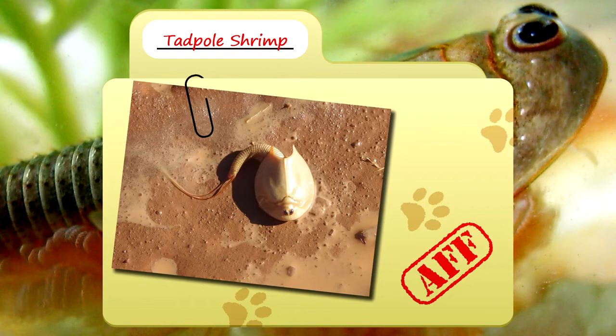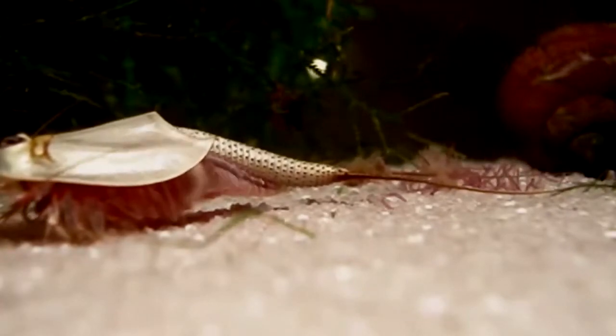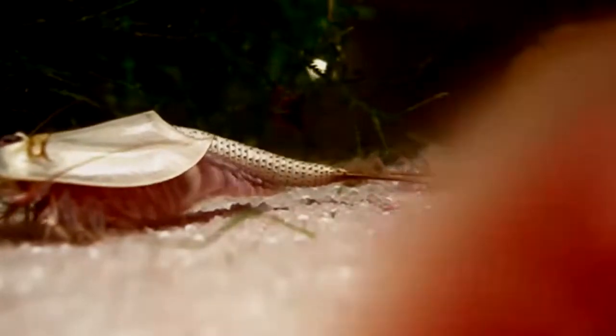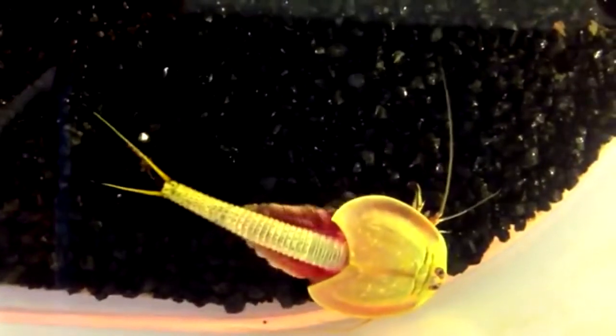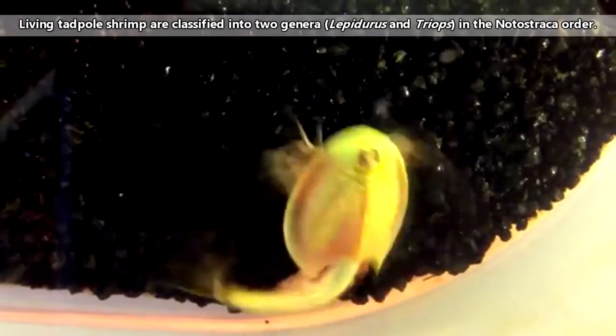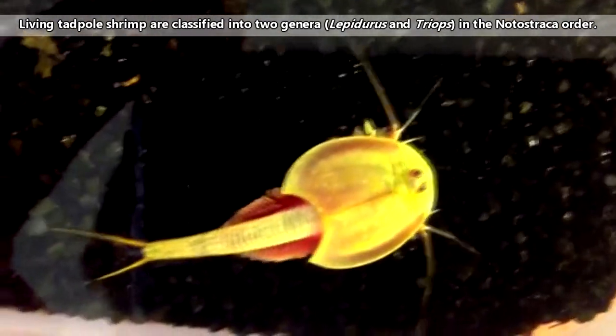Today on Animal Fact Files, we're talking about tadpole shrimp. These animals are also known as shield shrimp in reference to their shield-like shells. They are also sold as pets under the label Triops. This label comes from the genus name for these creatures, but there are technically two genera in the tadpole shrimp order. So we'll refer to these animals as tadpole shrimp for the remainder of this episode.